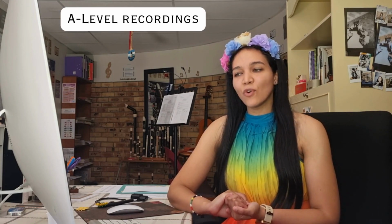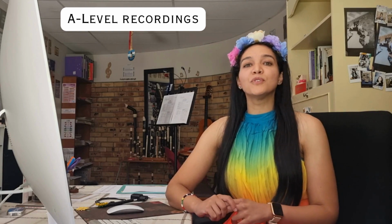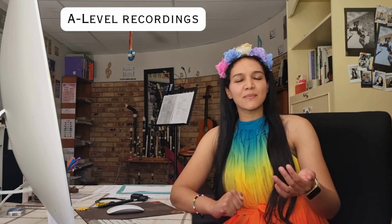So with extended performance, all candidates must perform music on a single instrument, just as in AS level, or voice, your own voice, that reflects a single focus from any tradition. The focus may be one substantial piece, or it can be two or more pieces related by a common theme, a common thread, any type of style or purpose, anything that you can even whip up to glue together.